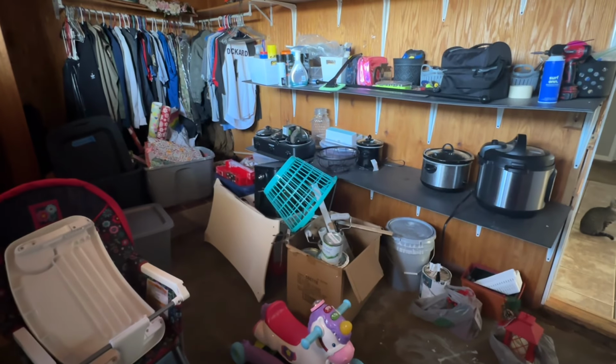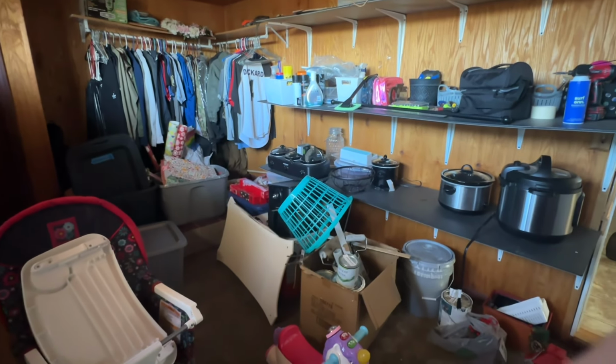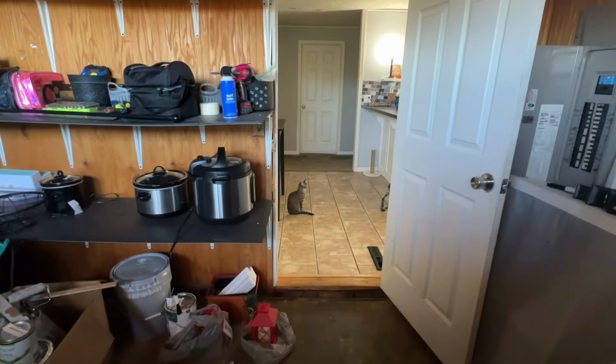Rylea is still napping. She'll probably nap for about another hour or so, but I am going to go ahead and start the mudroom, but I wanted to share with you my plan and my vision for this room. It's kind of hard to see just because of the lighting in here, but this is the room right off the kitchen. There's the kitchen right there.